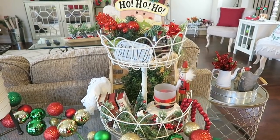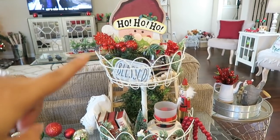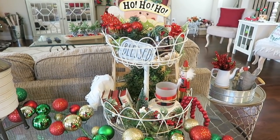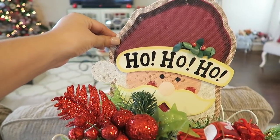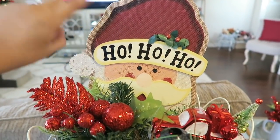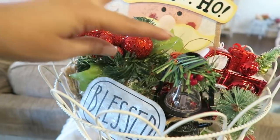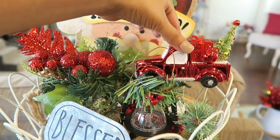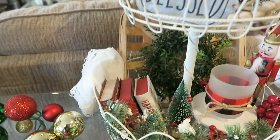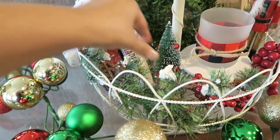I switched out all of the fall stuff in this two-tiered tray, and I just made it look super festive with some Christmas decor. So this little Santa sign is from the Dollar Tree, and then I added some floral picks. This little ornament is from the Dollar Tree. This is an ornament from Walmart. And then down below, I just added some greenery.